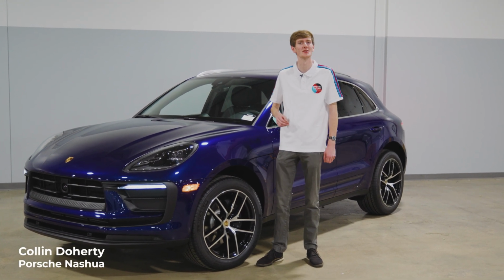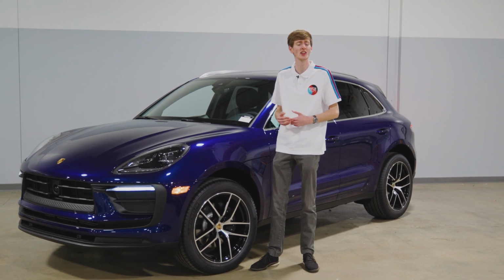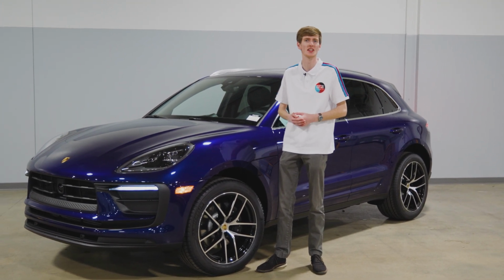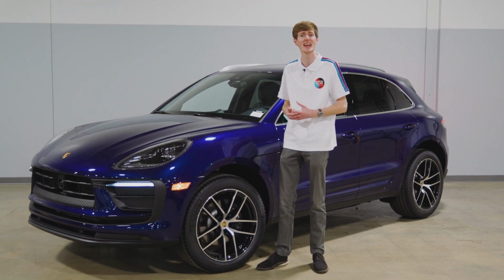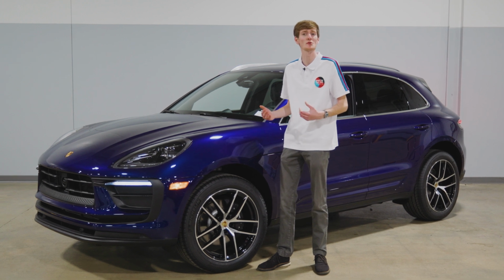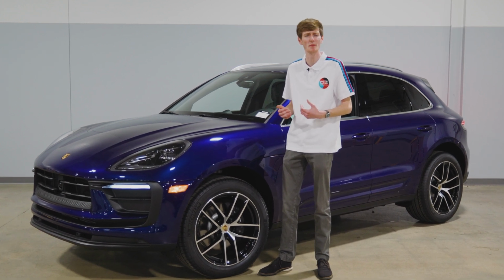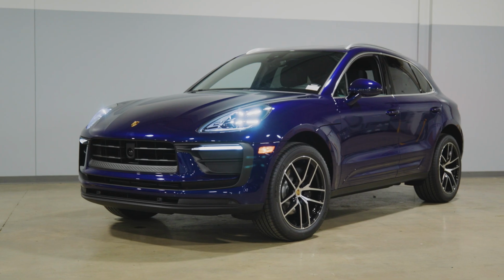My name is Colin Doherty, and today we're going to be starting a new series with you guys, taking a look at all of the different cars in the Porsche lineup, doing a bit of a deeper dive than we usually do, and today we're going to start that series off with the Macan. This is our most popular option by quite a bit. It is so much fun, it is very practical, and it has a fantastic design.